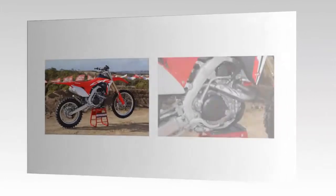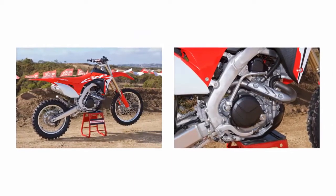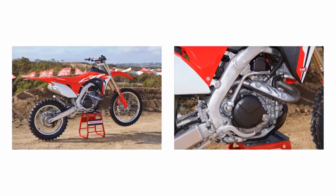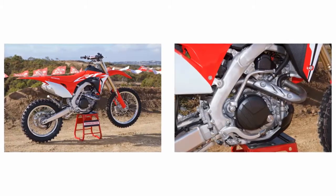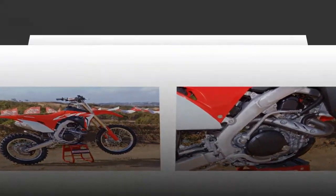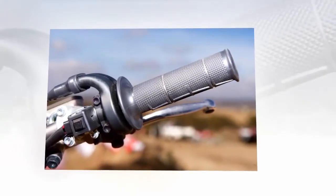The CRF450RX demands that you seriously weight the front wheel in corners, no problem as the seat is flat and the bike narrow, or it will push. However, when you do get up on the front end, it turns great, and there's still enough traction in the back to rock it out of corners.